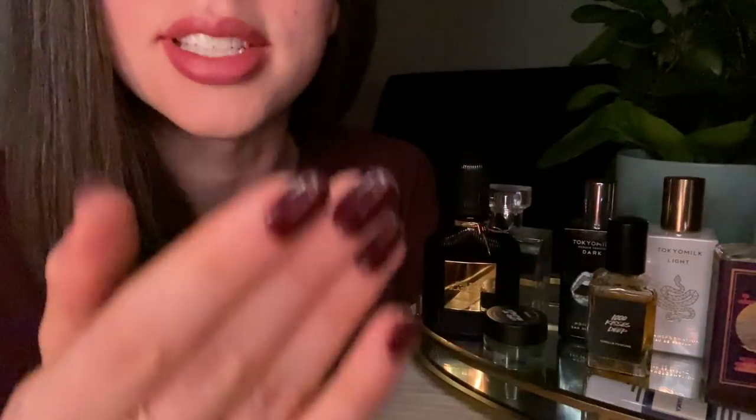I have that out here on my tray because there's been a heat wave lately. So when there was a heat wave, I was going back between this one. So that is my current perfume collection.